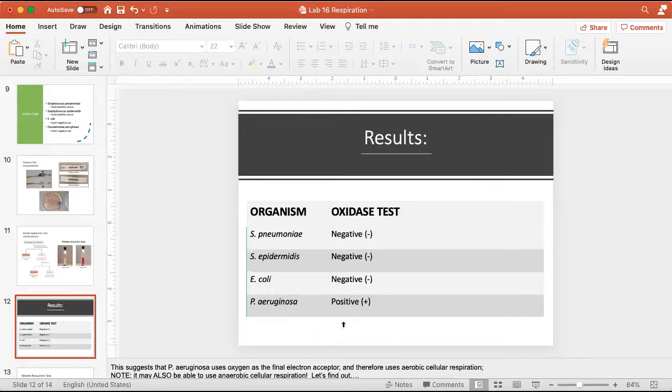What's important to know, though, is that that doesn't mean it's the only pathway that Pseudomonas can do. When you get a test result that says this organism is able to do this one pathway, that's great. You know something new about that organism. But you have to be careful not to think that that's the only pathway that that organism can do. Pseudomonas aeruginosa might also be able to do anaerobic cellular respiration. It might also be able to ferment. This test is only for that one pathway. So you have to be careful. You have to remember that when you interpret that result.